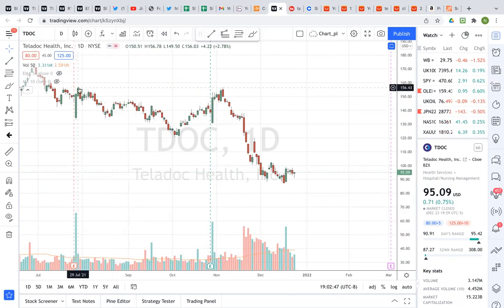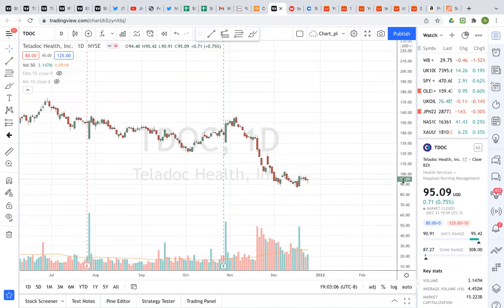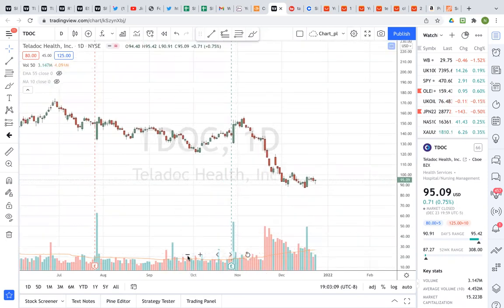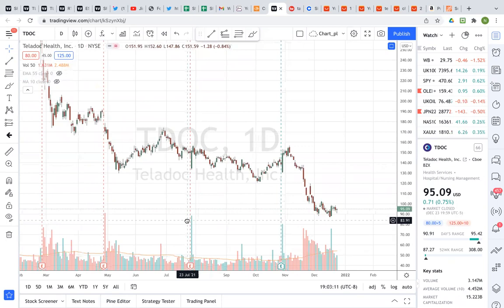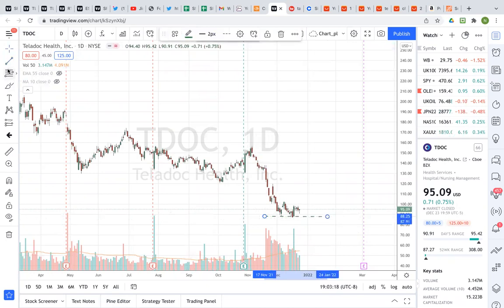Even though on this good volume, it took quite a bit of time for it to go back up and do this. So maybe the good volume doesn't mean anything in this case, because here also one big volume and then did a little bit and then puke. So maybe this volume may not mean so much as others, but at least this area holds.